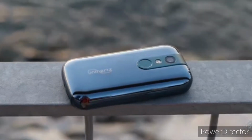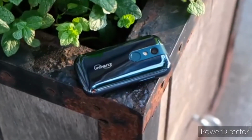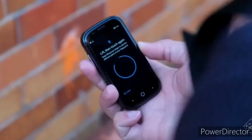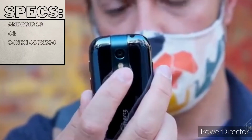So let's go ahead and dive deep on what's going on about this phone. Alright guys, so have you been thinking that the new iPhone SE is just too darn big? Unihertz just might have the solution. The Jelly 2, launching today on Kickstarter, is a truly tiny phone. The world's smallest 4G phone with Android 10 apparently.